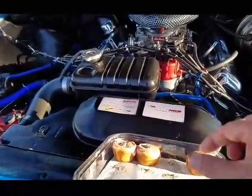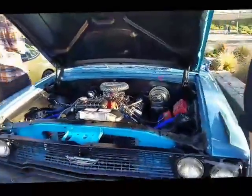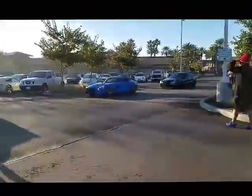We got cinnamon rolls. We don't have donuts down here. I'm going to take you up on it, Bill. Cool. There we have it. He lost his razor this morning, but he's here. Look at that. Wow.